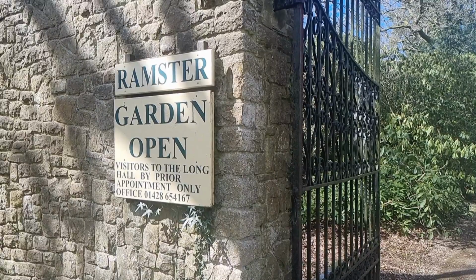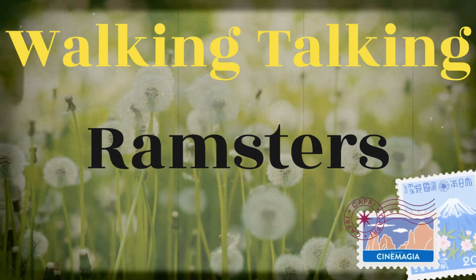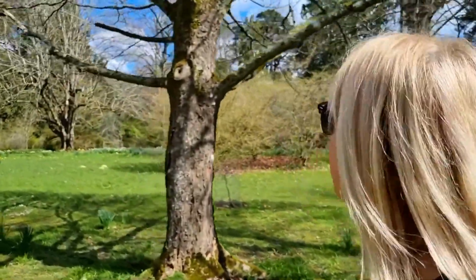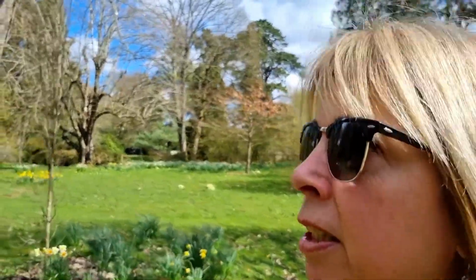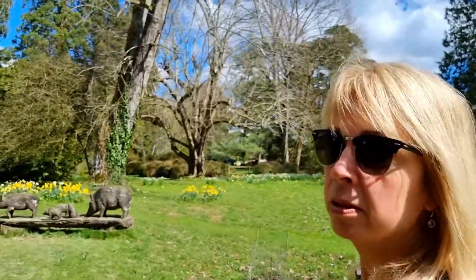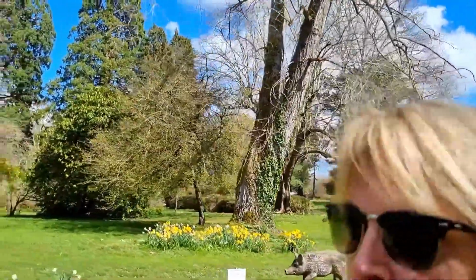We are at Ramster Gardens, which is in West Sussex, very near Petworth. We always drive past it, and I've always thought it'd be lovely to come, and today is the day. I'm liking it already. It feels very much that we're out in the countryside. It feels very natural. This bit at the entrance is getting a little bit formal, but it feels very nice. Ramster's known for its planting of magnolias, rhododendrons and camellias, for that really early, impressive flower display. We've not been here before, so we're walking into it now.